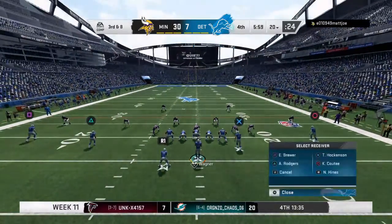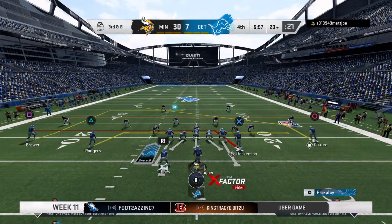The Lions on 3rd down. They've had their troubles. Just 1 for 6. This is 3rd and 8.